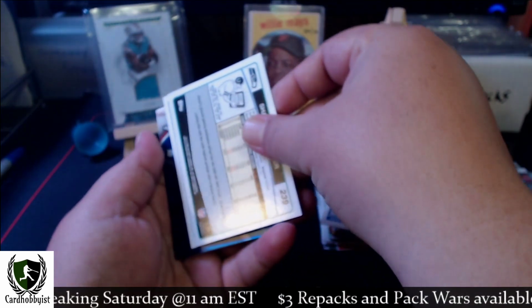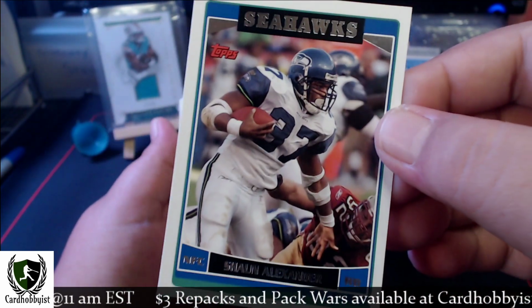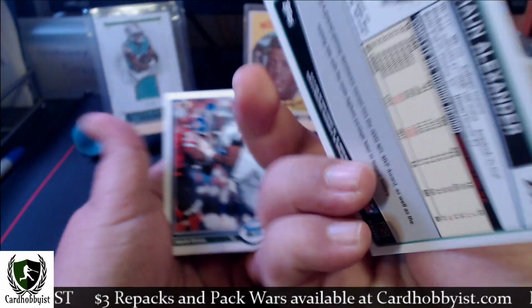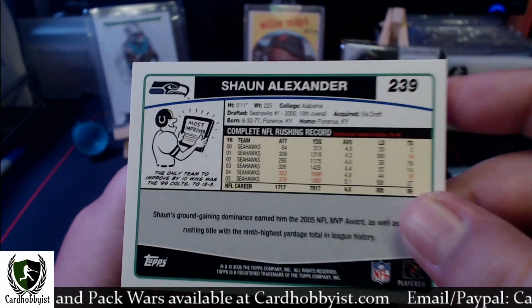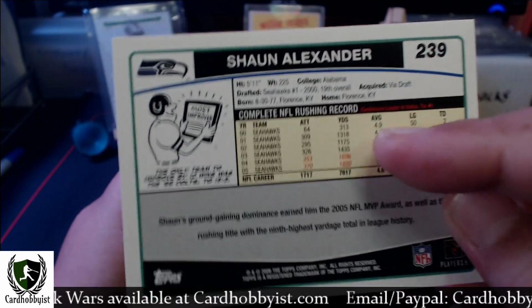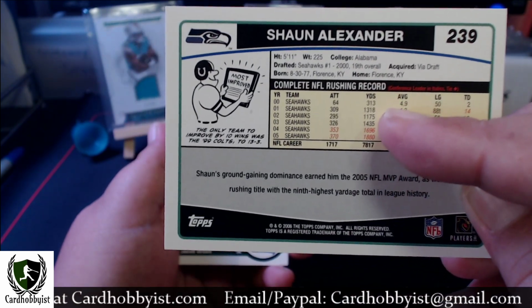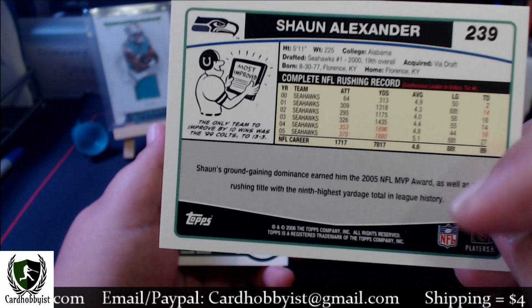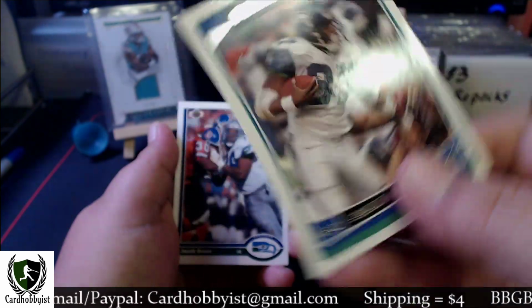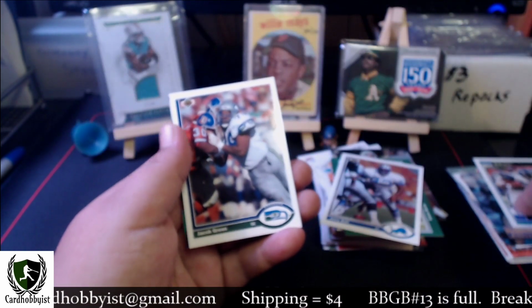Here's a great running back, Shaun Alexander. Doesn't get talked about enough. This dude was a beast for years. Look at those yards. In 2000, he only had 313 as a rookie. Then 1,000 yards, 1,000 yards, 1,000 yards. Then he led the league with 1,600, 1,800. This guy was a beast of a running back, Shaun Alexander. You barely hear him mentioned a lot of times.